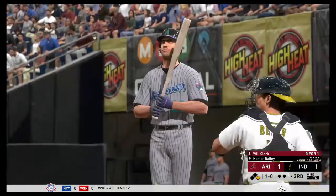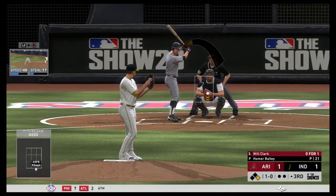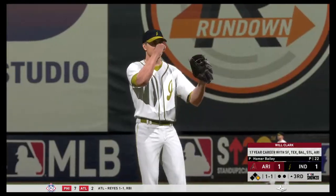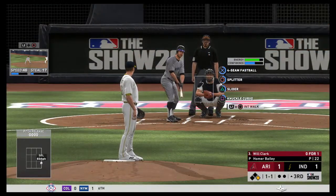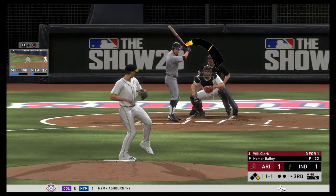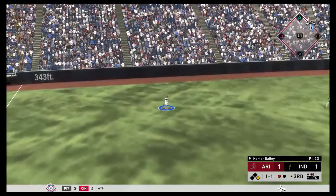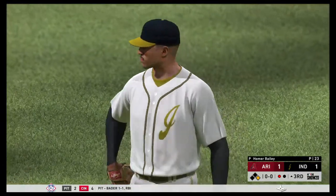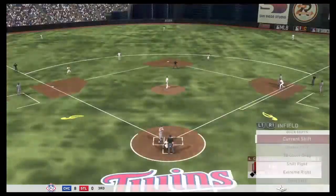Standing in now, Will Clark. Ball 1 to start the at-bat. From the belt, the pitch. Leadoff man aboard here in a 1-1 ball game. That's lifted the other way out to left. Ray waits on it. 1 away. The batter, number 8. Shortstop, Cal Ripken. Up next for Arizona, Cal Ripken.